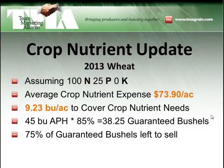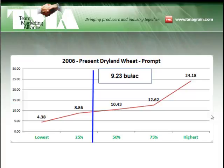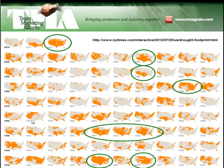So what does 9.23 bushels mean? I put it into this graph. From 2006 to today, 9.23 bushels an acre is the blue line right here. And so really only 30% of the time have you been able to use fewer bushels to lock in your fertilizer needs. That doesn't mean this is perfect for your farm, but this is another index to give you confidence of locking in that profit if it meets your expectations.